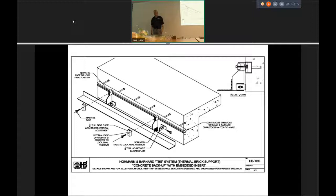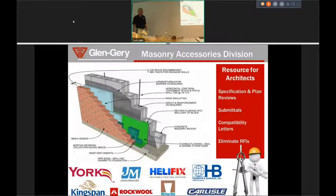Yeah, we're actually working on this. This is brand new stuff. We're working on flashing details for this. I'm going to give this to Ben in a minute here.